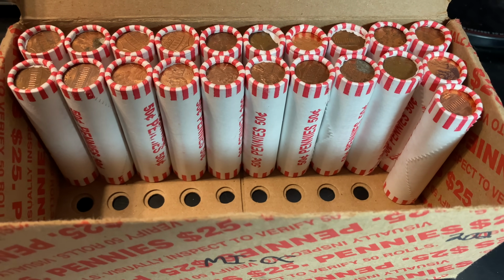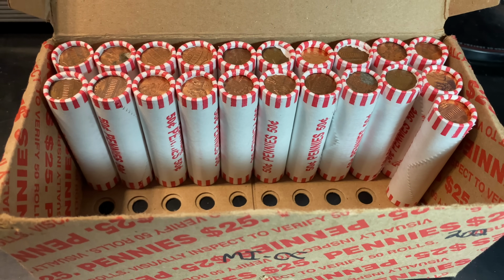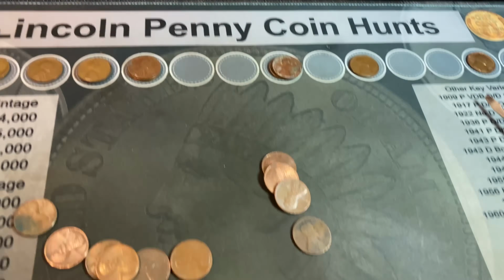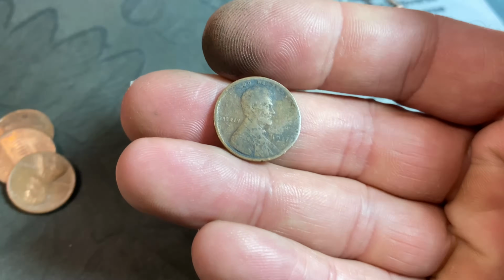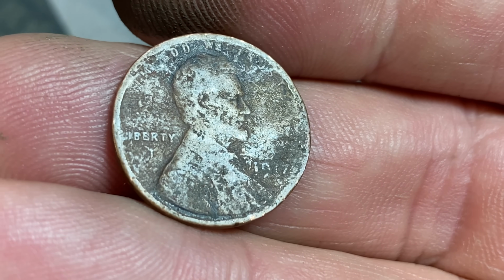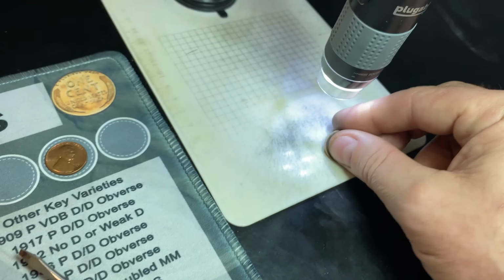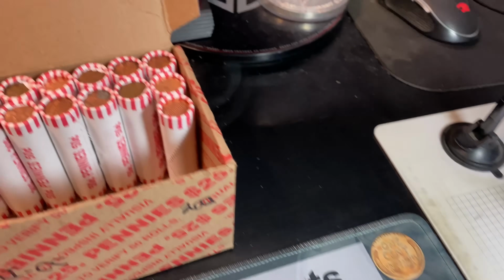Well, roll 79 is going to give us our 12th wheat cent, which makes 6 for this box, and that ties us already with box 1. Now, it took me a second to realize it was a wheat cent. I thought it was just a damaged copper cent, but you can clearly see it's a 1917, and when I flipped it around, confirmed it was a wheat cent. Let's go ahead and put it under the scope and see if we can decipher if it's a Philly or if there's a mint mark.